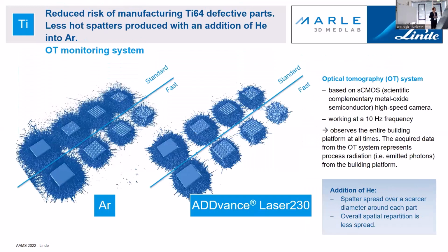It's still from an OT monitoring picture, but here we wanted to have 3D images. So you have, layer by layer, all the hot spatter that is visible. And what we also did is, this is a series of 8 cubes printed under argon, the same under the Advanced Laser 230, and we changed the parameters from the EOS standard parameter to what we call the fast parameter. And you will see that this will also have an impact on the density of the part.